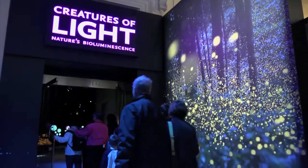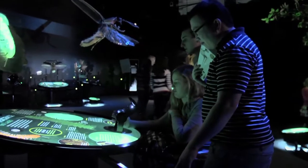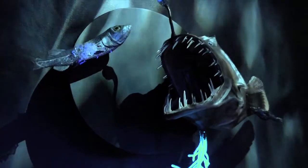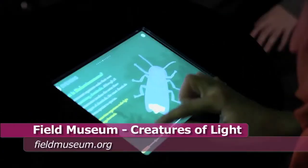Light up your day at the Field Museum with the amazing Creatures of Light exhibition, where visitors see the incredible critters that produce light in nature. From flickering fireflies to deep-sea creatures, this is a glowing exhibition for the whole family. Large-scale models and companion iPad apps show the intricate details for all ages to enjoy.